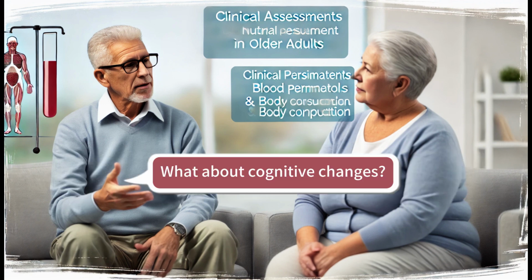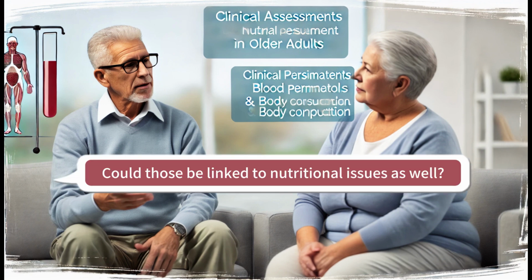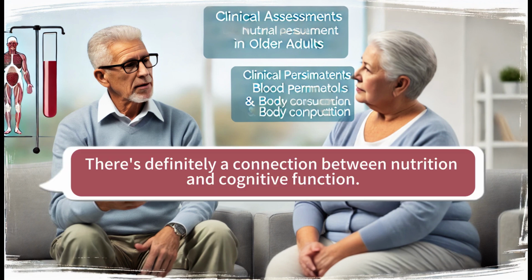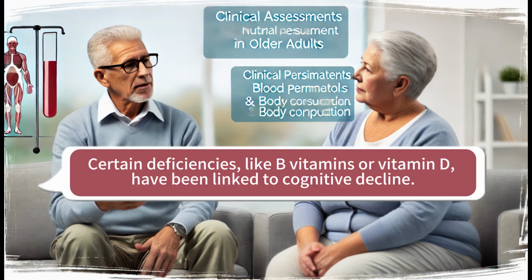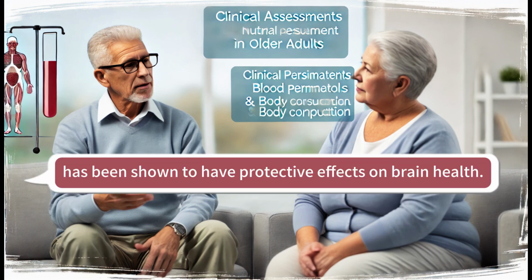It can. What about cognitive changes? Could those be linked to nutritional issues as well? There's definitely a connection between nutrition and cognitive function. Certain deficiencies, like B vitamins or vitamin D, have been linked to cognitive decline. On the flip side, a Mediterranean-style diet, rich in fruits, vegetables, and healthy fats, has been shown to have protective effects on brain health.